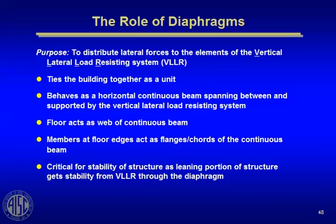Okay, obviously the role of diaphragms is to distribute lateral forces to the elements of the vertical lateral load resisting system, or the VLLR. Diaphragms tie the building together as a unit. The diaphragms tend to behave as a horizontal continuous beam spanning between and supported by the vertical lateral load resisting system. So you can think of a diaphragm as nothing more than a deep beam. It spans horizontally between the braced frames or the moment frames or the shear walls or whatever your lateral load resistance is.